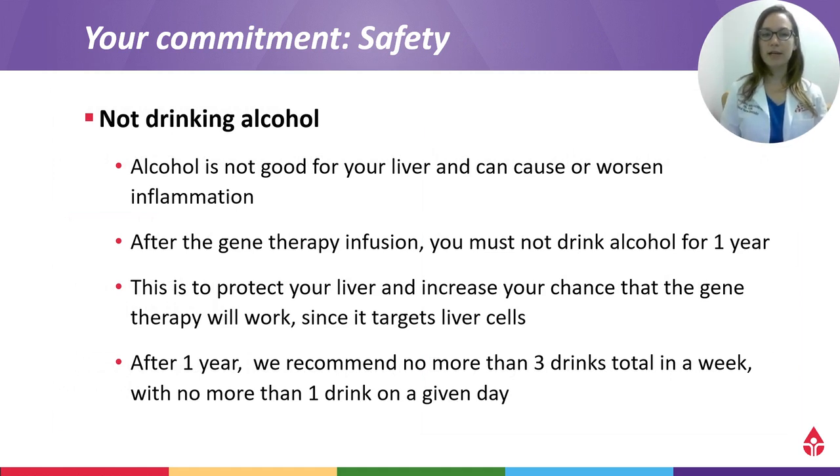So alcohol, why can we not drink alcohol after this infusion? Well, we learned earlier in this presentation that HEMGENIX and hemophilia gene therapy targets the liver cells. You may know that alcohol is very hard on the liver, and it can actually cause or even worsen inflammation in the liver. So if you are drinking alcohol after you receive a hemophilia gene therapy product, you're really increasing the chances that the gene therapy could not work or stop working. You're also putting yourself at risk because it's very hard on your liver, which is a vital organ.